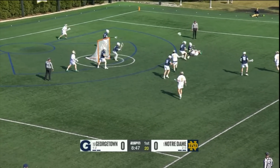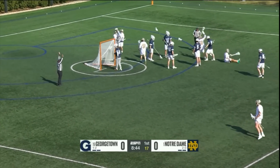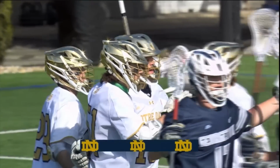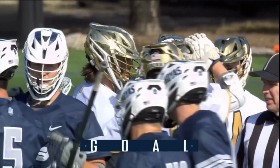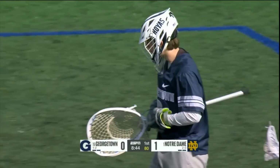Faison thought about taking a shot. Try to get away from the defender. Over the back, score by Jake Taylor. Out of nowhere, he scoops up the ground ball, cueing almost in one motion. Irish on top.